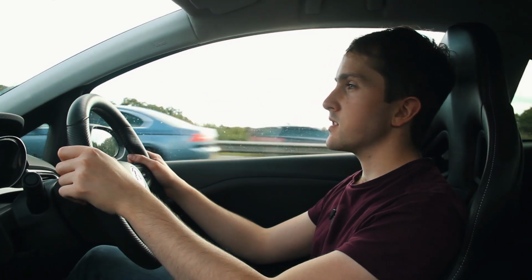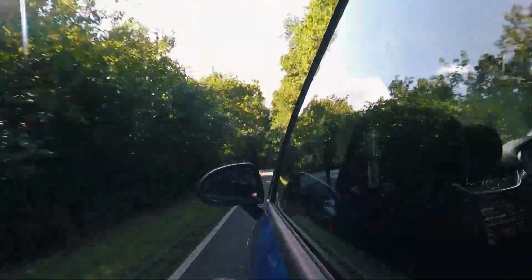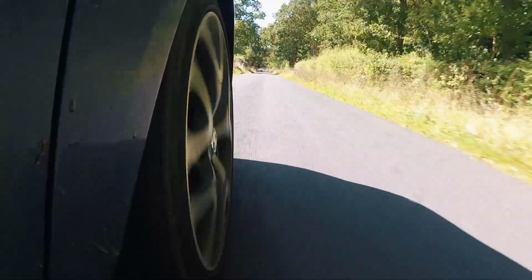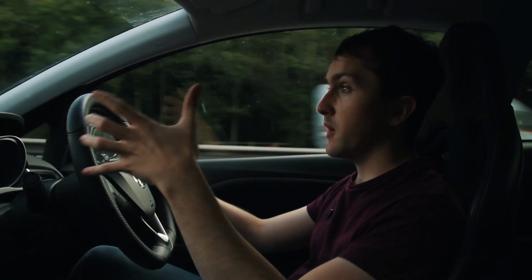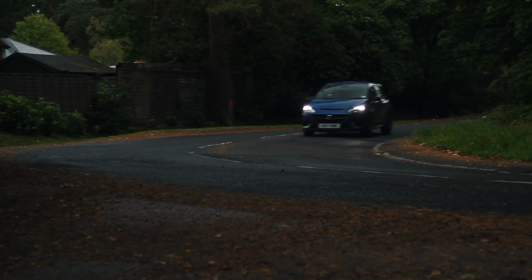The world of the hot hatch is, quite frankly, bigger than it's ever been before. You've got all singing, all dancing modern hot hatchbacks like the Civic Type R, 308 GTI, A45 AMG, Golf R, Focus RS, but you've also got a selection of smaller, more affordable hot hatchbacks like the 500 Abarth, the Fiesta ST, the 208 GTI, and also this, the Corsa VXR.